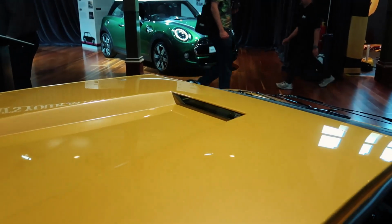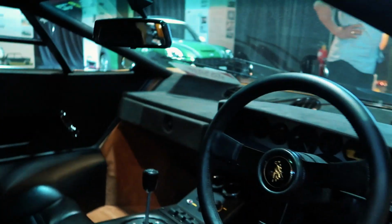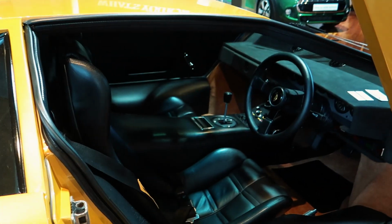Yeah, I don't know if many people knew that, but you can see a little cutout. What's that for? Take a look at your rearview mirror. Yeah, right. I would be saying that's a little cutout so you can see where you're going. There you go. This will be car of the show, I think. Yeah, this is the star.